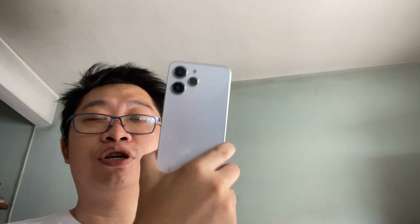Now, the next premium feature they have added, especially in the design area, is the IP53 rating. So you do have some water and dust protection over here, which is good. At this price point, it's very hard to get a phone that has an IP rating, and this Redmi 12 has it.